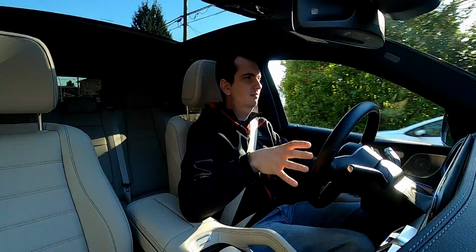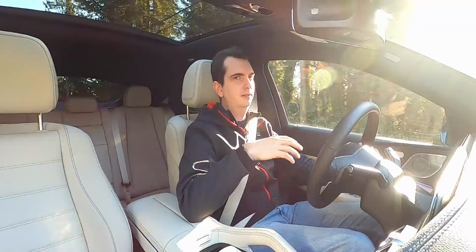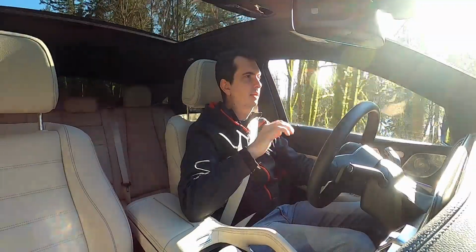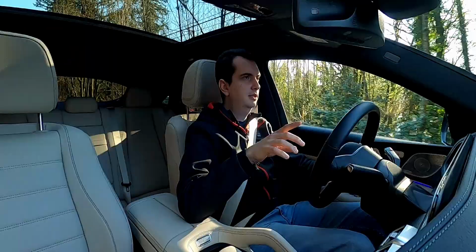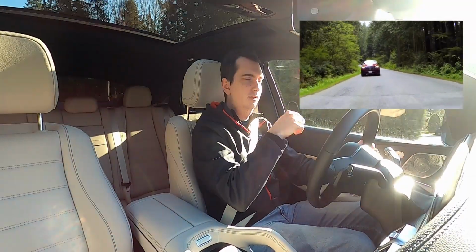But do you know what? That's okay, because this is not meant to be the sporty trim level of the GLE. That's the 53 and the 63 AMGs. And by the way, if you are interested in the GLE 63 AMG Coupe, I did a review of it a while back, so you can check it out up here.